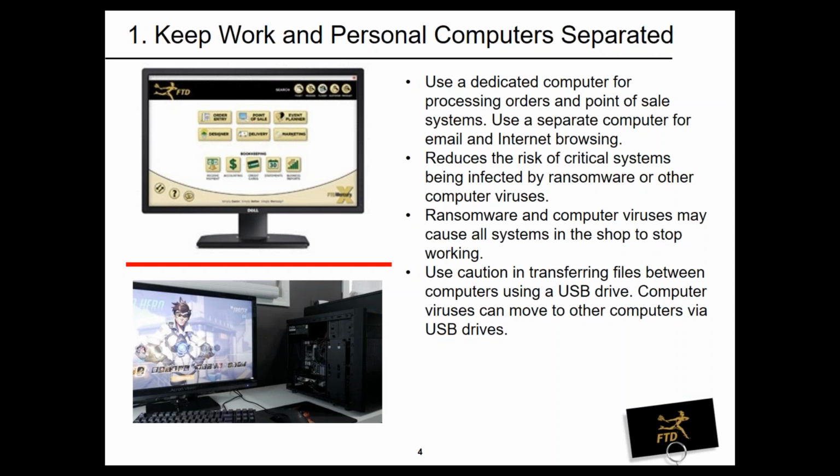The first tip that we have is really to try to keep your work and personal computers separated. Using a dedicated computer for processing orders and point of sale is very important. Not having those systems exposed to the internet, your email, or other web surfing reduces the risk that the computer would be infected and have access to confidential information such as your customers' credit information and customer files.